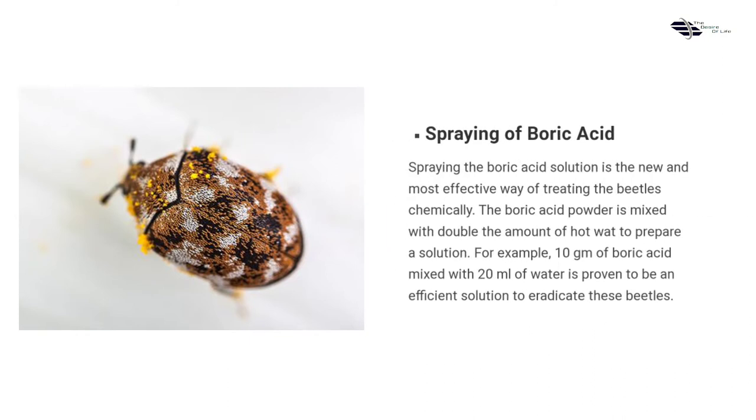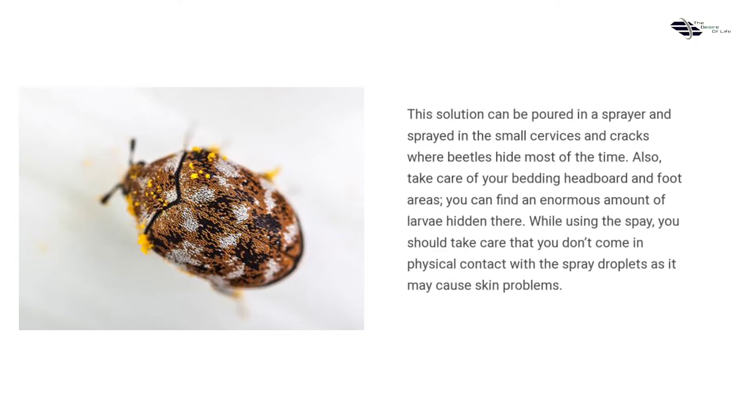Spraying of boric acid. Spraying the boric acid solution is the new and most effective way of treating the beetles chemically. The boric acid powder is mixed with double the amount of hot water to prepare a solution. For example, 10 g of boric acid mixed with 20 milliliters of water is proven to be an efficient solution to eradicate these beetles. This solution can be poured in a sprayer and sprayed on the small surfaces and cracks where beetles hide most of the time.